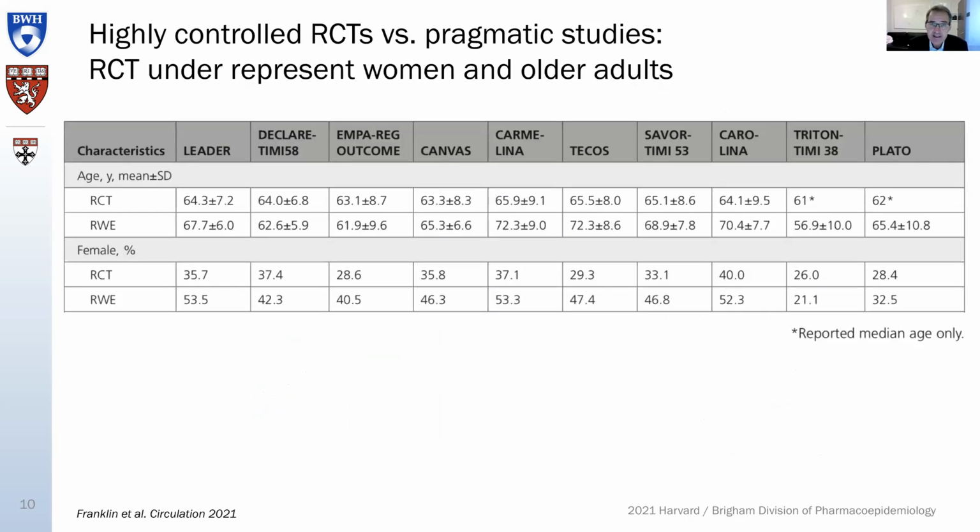Now we have to disentangle that. One observation that we see is that in real-world evidence, in two variables, age and sex, which we measure very well in claims data and other secondary data sources, we observe that most of the time, the study population with real-world data is older. Although we have the same age range in our inclusion-exclusion criteria, still we have an older distribution. And the same is true for the sex distribution in real-world evidence.